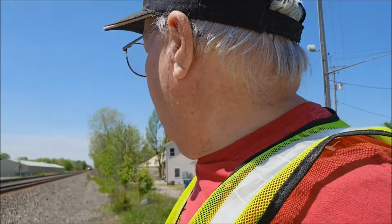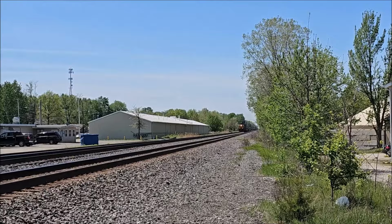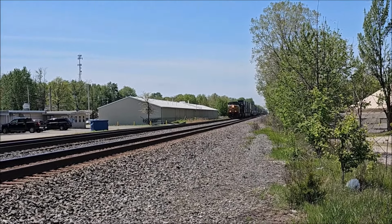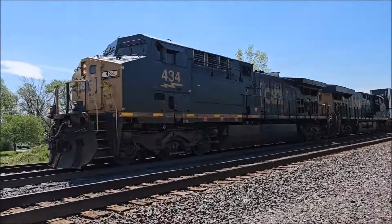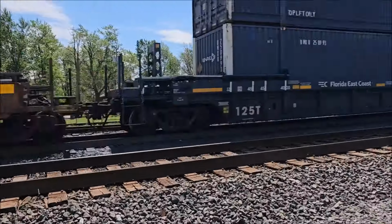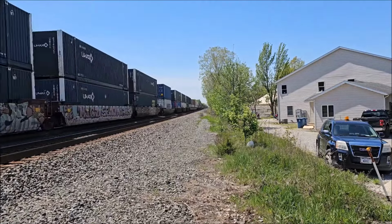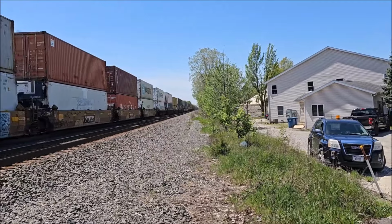Back at you again. This time I'm meeting Lagrange, Ohio, State Route 303. Got this guy coming and it looks like he's got a bunch of tanks. Nope, my mistake. It's an intermodal. First appearance way down here looked like tankers, but it's not. I didn't get an axle count on this, though, but it's a good size one.